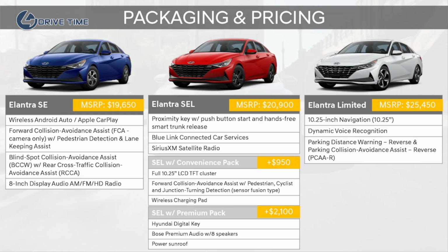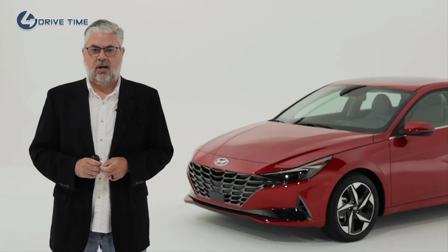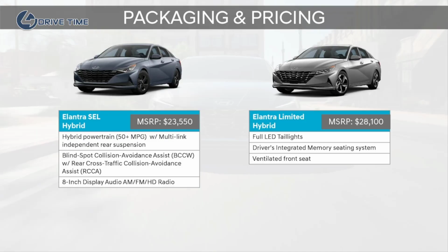The highest spec is the Elantra Limited at $25,450. This is the most fully loaded Elantra and only one configuration, so no additional options to increase the price. And we've spoken to the Elantra Hybrid. There are just two configurations to keep the entire Elantra lineup simple.